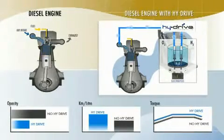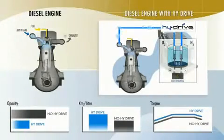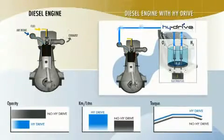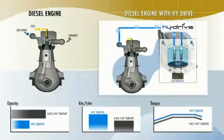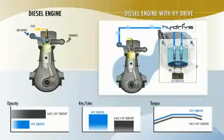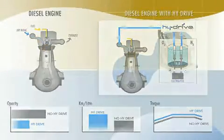HyDrive makes economic sense because it reduces harmful exhaust emissions while actually saving you money. If you purchase a unit and realize just a 9% improvement in fuel economy, the unit will typically pay for itself in less than a year. If you lease one, it'll put money in your pocket every day from the moment it's installed. In fact, the more hours you operate, the more you will save.